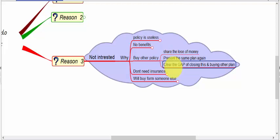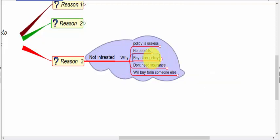Tell him that if you are going to close this plan, you are going to lose this much, and if you are going to buy another plan, this would be the cost of the other plan. Again the commission would be paid, a higher commission, and again there would be a few charges. Just tell the gap of both the things. So in this way, it is better that you continue with the same policy.